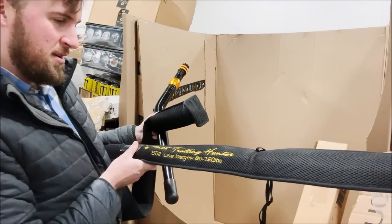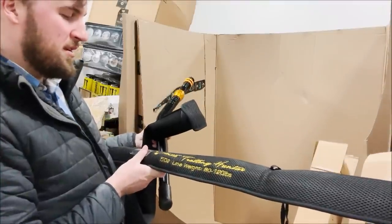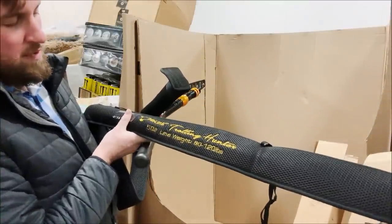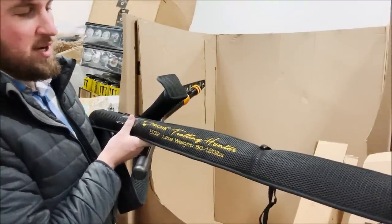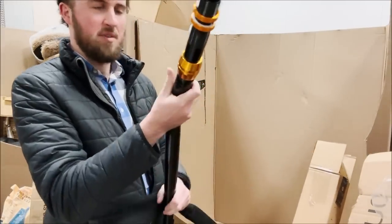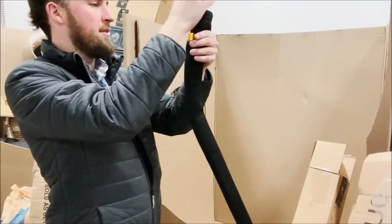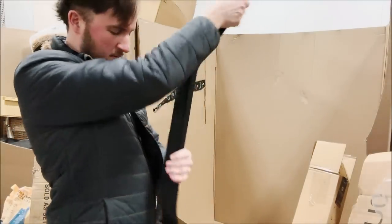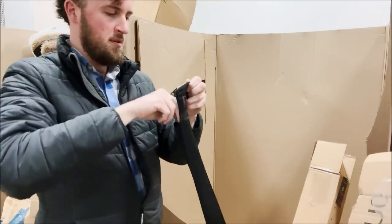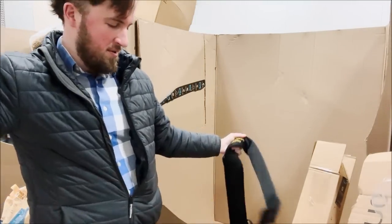Trolling hunter line weight. So maybe something for fishing? I don't know. Fiblink trolling hunter 502 line weight 80 to 120 pounds. I'm guessing it's something for fishing. Maybe it mounts in your boat so you can put your fishing pole in it. It seems pretty fancy. On this side. Oh, here you go. Fishing pole.